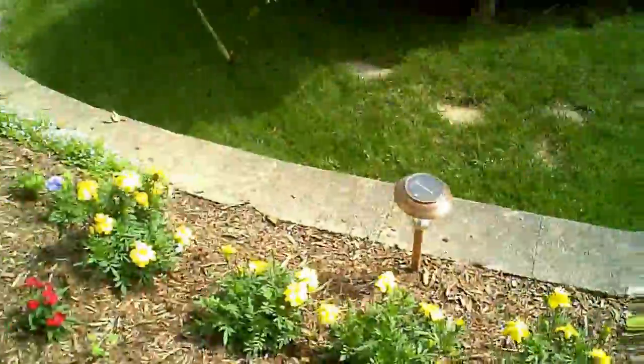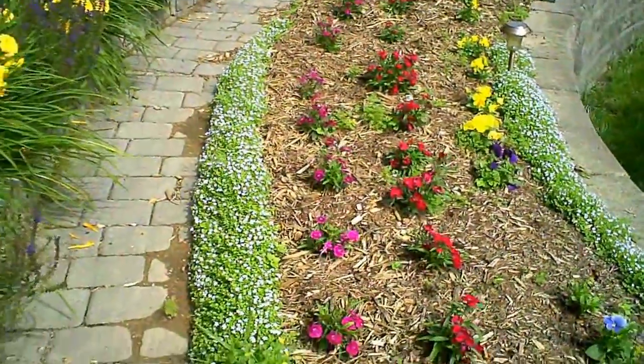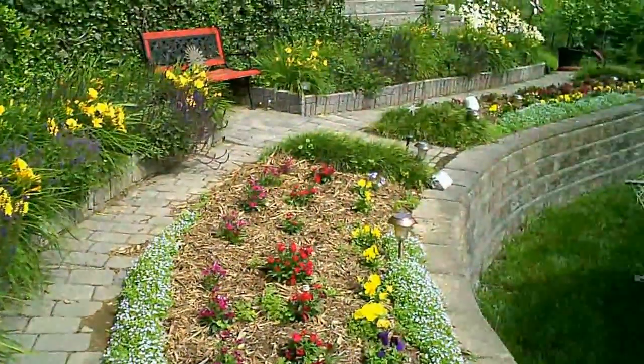But you can see that the deer have actually stayed out of the garden. I'm not sure whether somebody's feeding them someplace else, but we're happy for that eventuality.